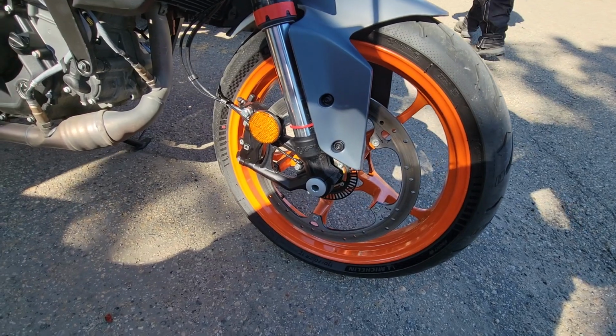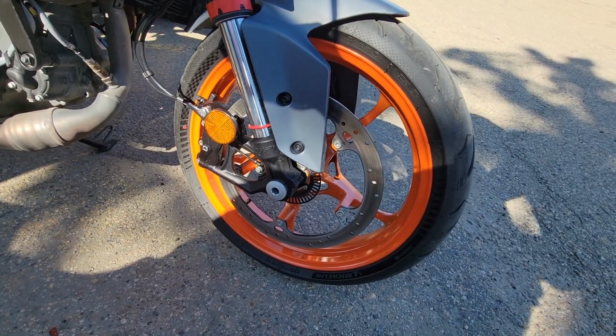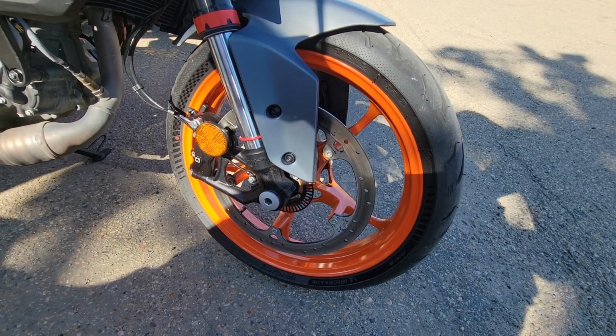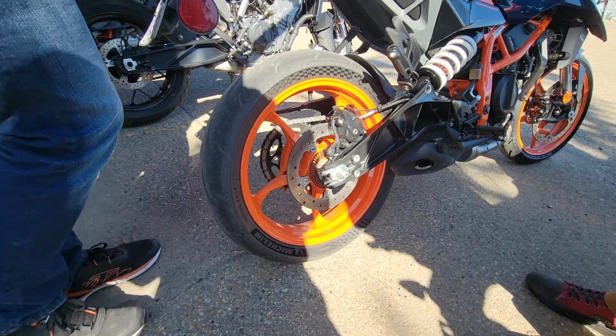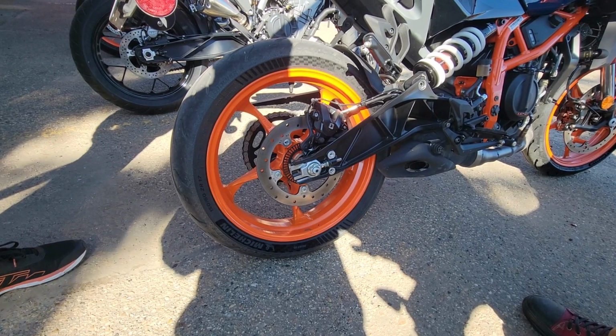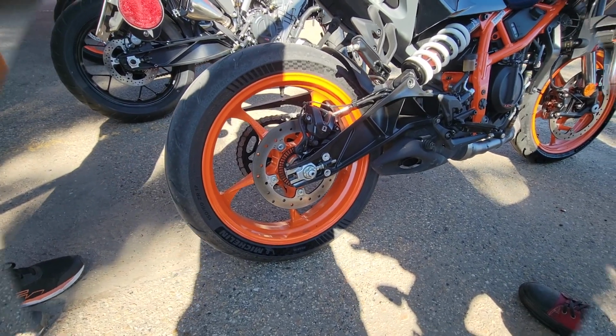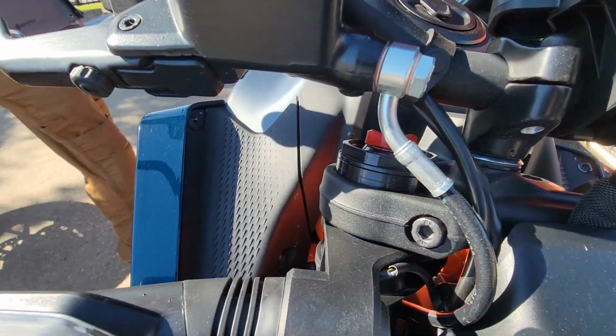Front brake has a single 320mm disc with 4-piston caliper. The rear brake has a single 240 with a 2-piston caliper. The front tire is a 110/70 ZR17. Rear tire is a 150/60 R17 with cast aluminum wheels. The front suspension is WP Apex. The rear suspension is a WP Apex monoshock. Both have 5.9 inches of travel.